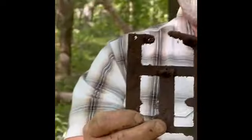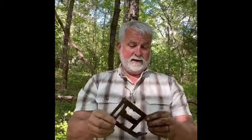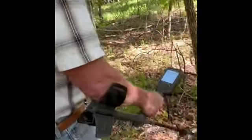That right there is a cool find. Getting close to the end of the day. It's a really good signal, 55, 56. Not all that bouncy can stuff. So I'm gonna see what else is in the hole. That's iron right there. That's the part I broke, but rest of it's brass. Maybe we can find some more of it. Cool old relic.